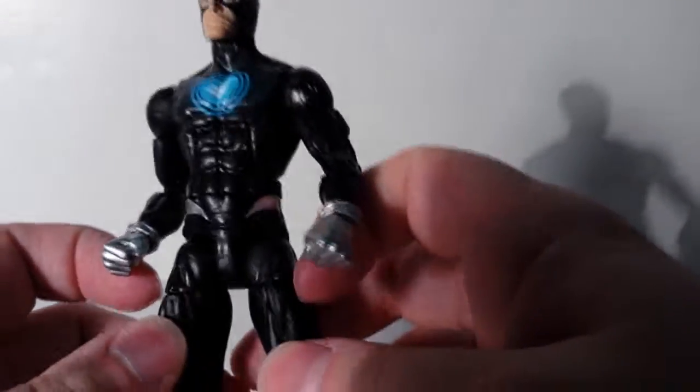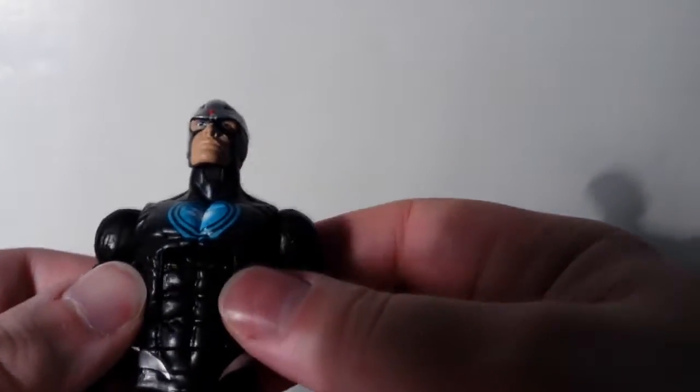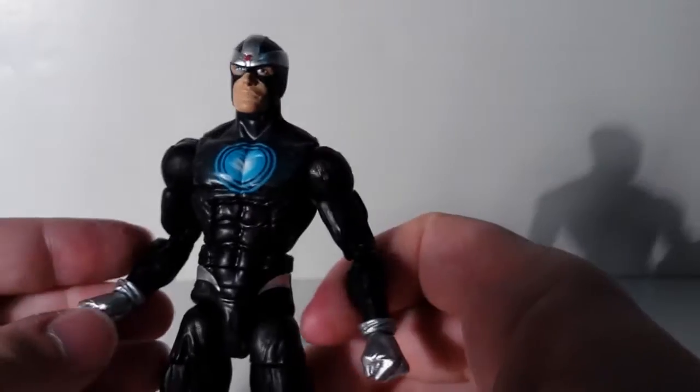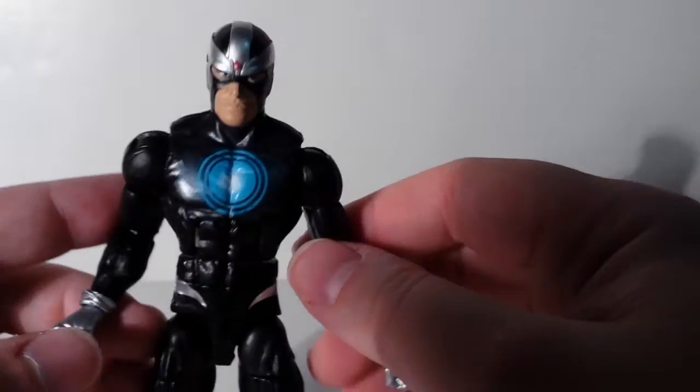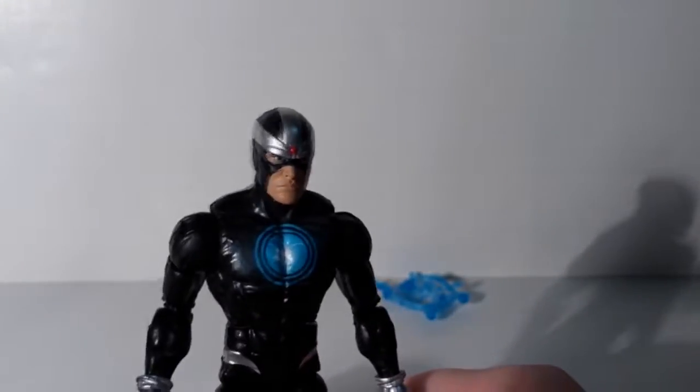He's alright though. I guess he's probably got some fans out there. If you're a Havok fan, maybe tell me where this uniform came from, because it is not a uniform with which I am familiar. But I'm not the biggest Marvel expert, that's for sure. So Havok. He's sturdy and very effervescent.